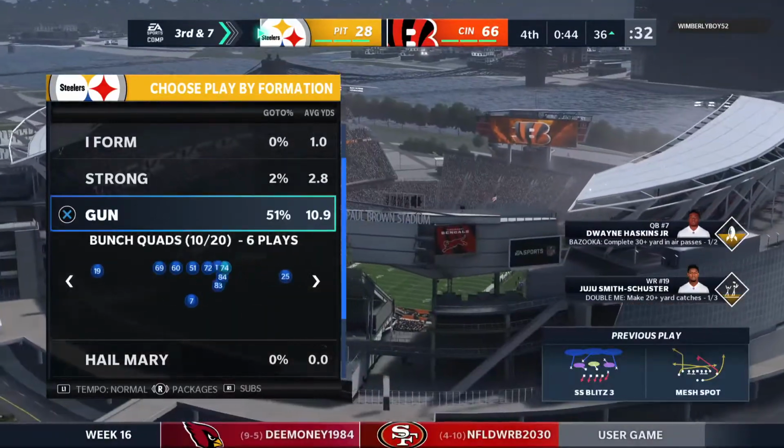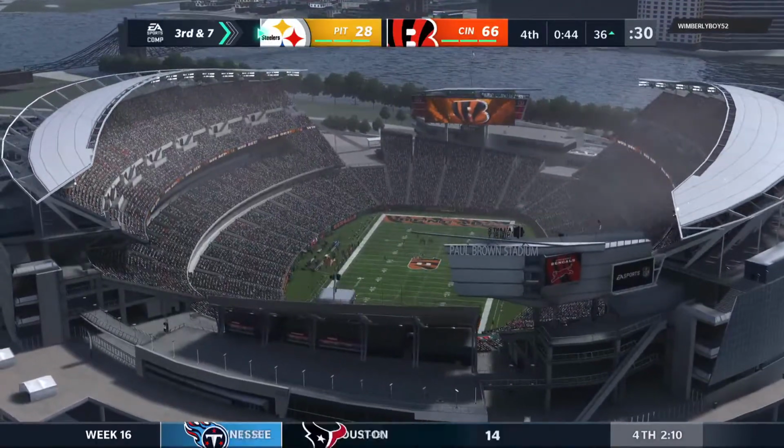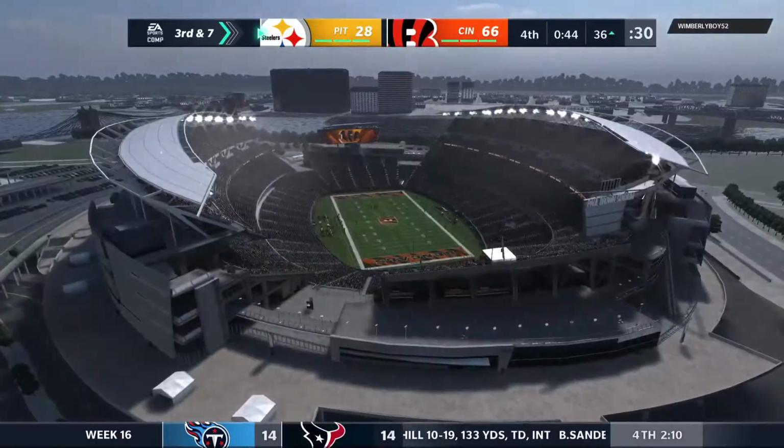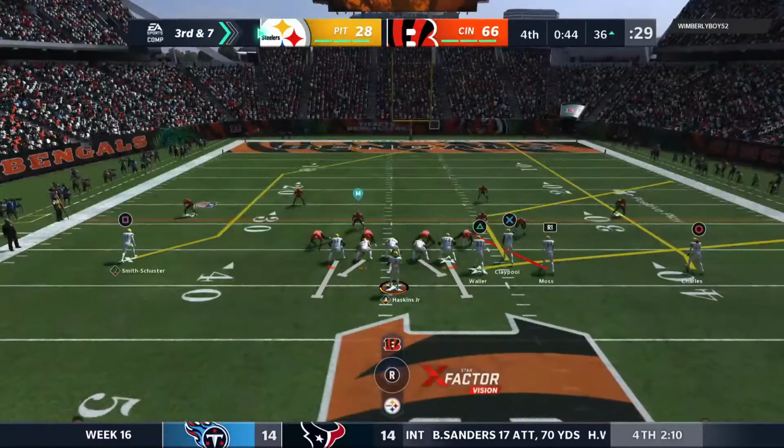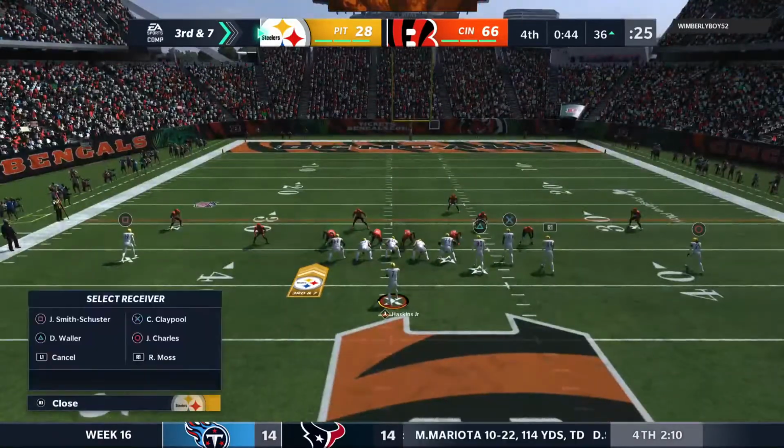Well, they're unable to convert that into much, but it's never a bad idea to try to get the ball into a tight end of his caliber's hands and see what kind of disruption he can cause. Well, they need to get to the 29 if they want to pick up a first here on third down.